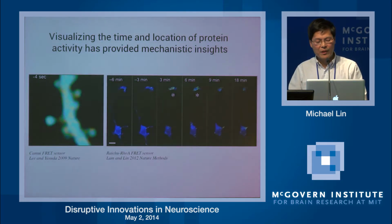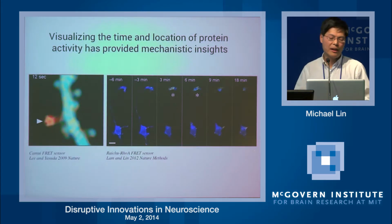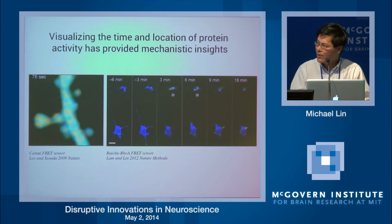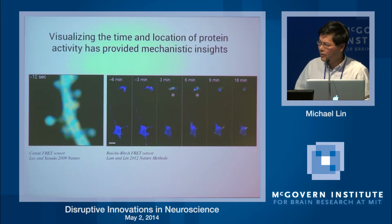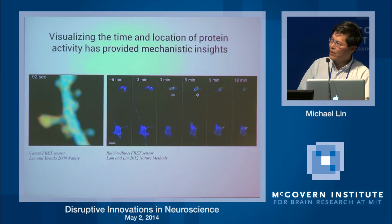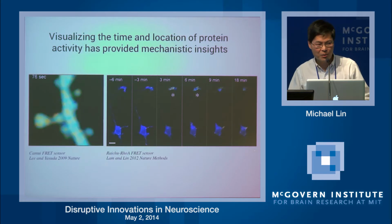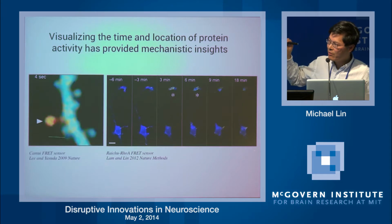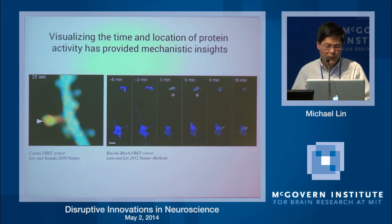So visualizing time and location of protein activity has provided a lot of insight into the mechanisms of synaptic plasticity. For example, on the left is a movie from Ryohei Yasuda's lab looking at a CaMKII sensor. And in this movie, they're able to show that CaMKII is activated in individual spines in response to neurotransmitter stimulation, but that activation is very transient. But of course, CaMKII activity is required for LTP development. If you put on a kinase inhibitor, you fail to get LTP. So this shows that the requirement for CaMKII is very early and transient.